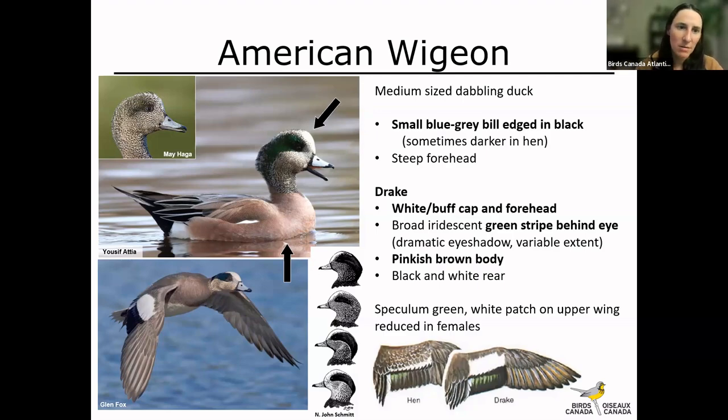It's this sort of pinkish brown. It's quite different from the other ducks that you can see around. And so if you can sort of get it in good enough light to see that color, you'll be able to know that that's an American widgeon. As we move towards their back, you can see they have a black tail and then this little patch of white as well, which will show up from a distance too.